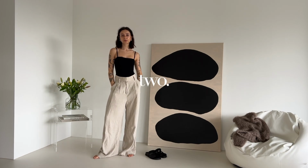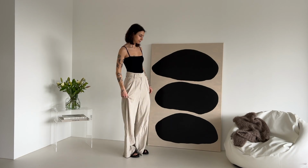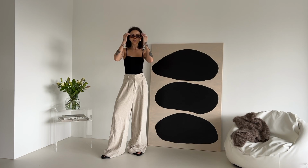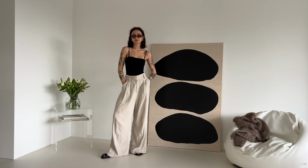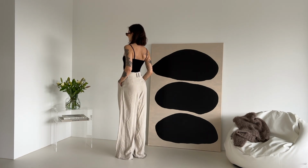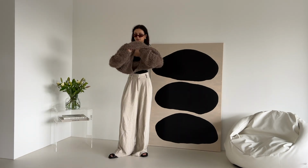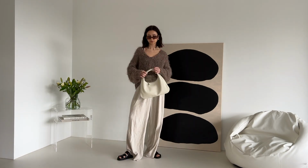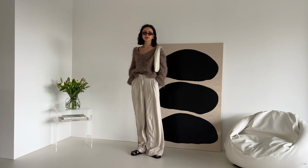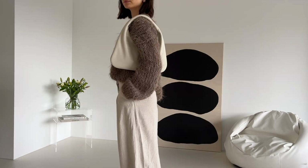The second look is more a late spring or beginning of summer outfit, but I loved it so much that I had to share it with you. I love to combine it with my new secondhand shoes, and I'm really into bodies at the moment because they give you such a beautiful silhouette. I also love to just put a knitted pullover over it, and I combined everything with my also new secondhand find, this beautiful The Row everyday bag in small.